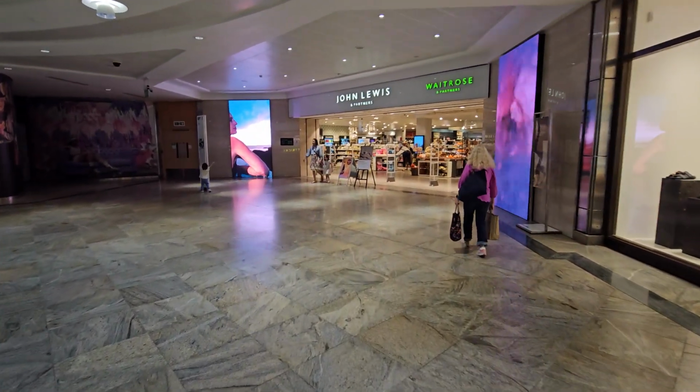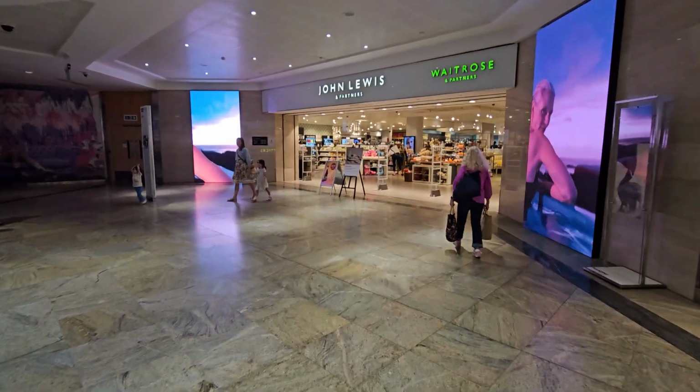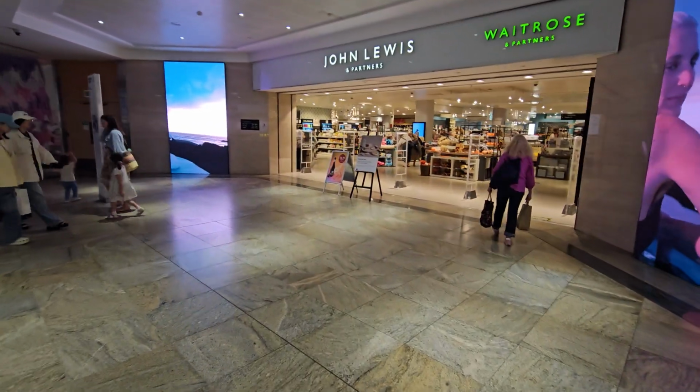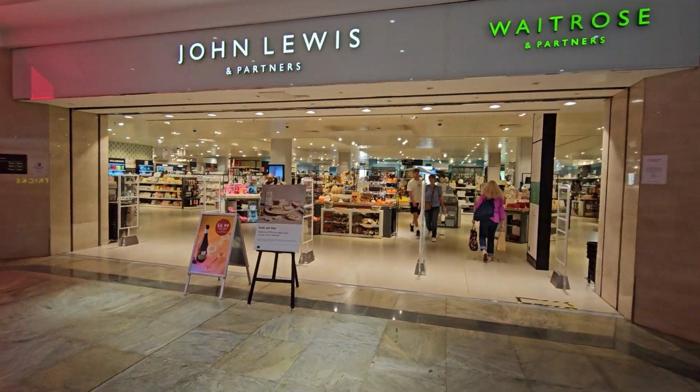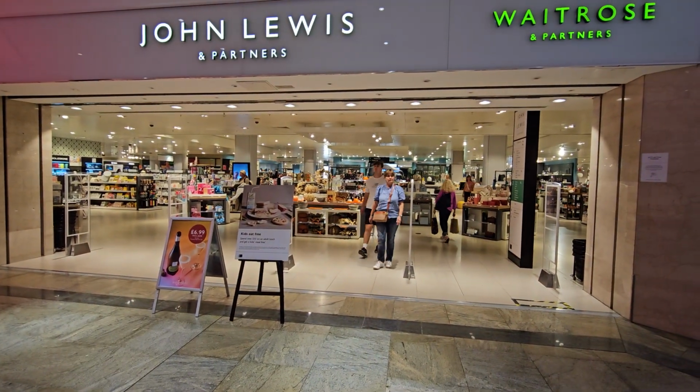And just over here on the right, you've got the huge John Lewis store. Lots of floors on there. Obviously Debenhams doesn't exist anymore, does it? But John Lewis is here.